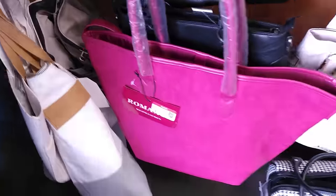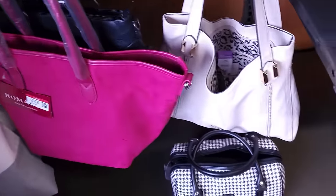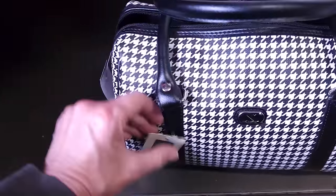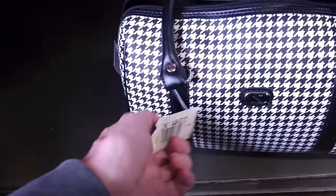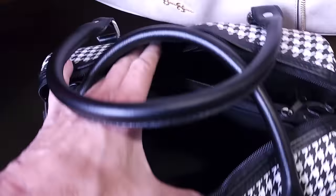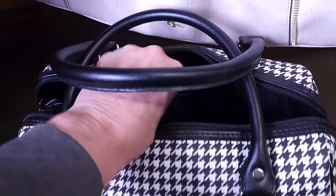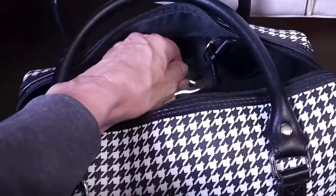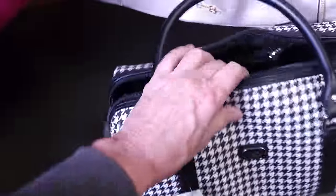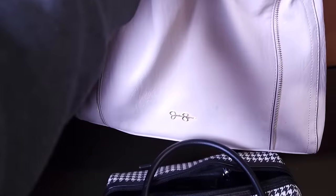Okay, a red tag sale could be really good here in the purse section. This cutie, this one's gray tag, $15. I don't know who makes this one. It's really cute though. Can't find a name. There's no name. It's a purse with no name.